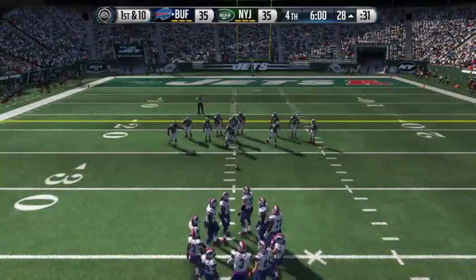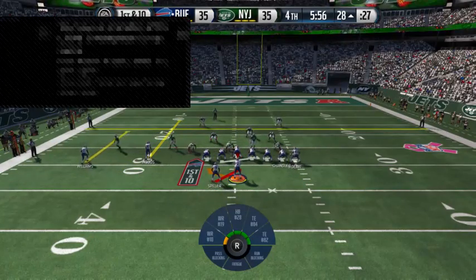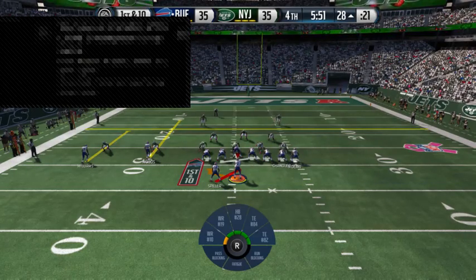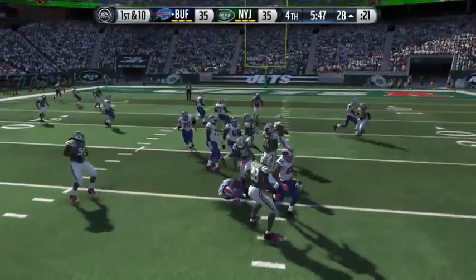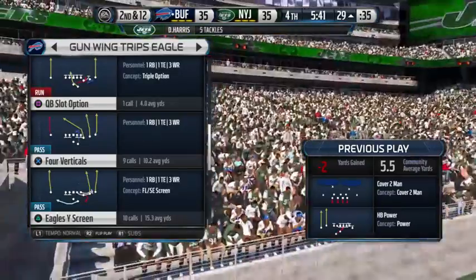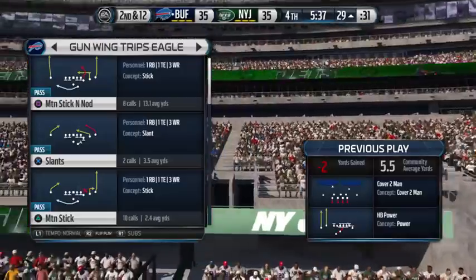New set of downs now after picking up the first on the ground. Let's see what they do on first down following that huge play. The give. They have this one covered up, and it's going to set them back for a loss. Good job by the defense. They stopped the first down play that time by the offense, and now they have a good situation.